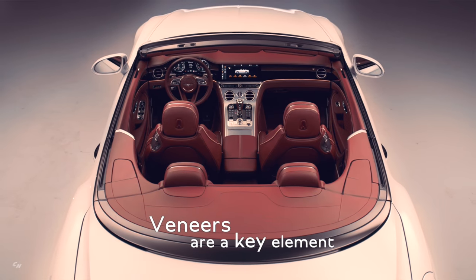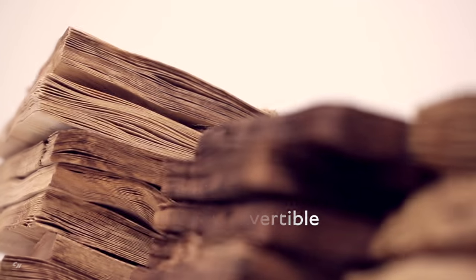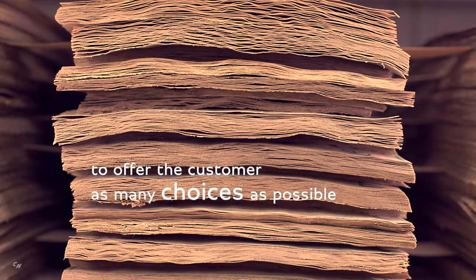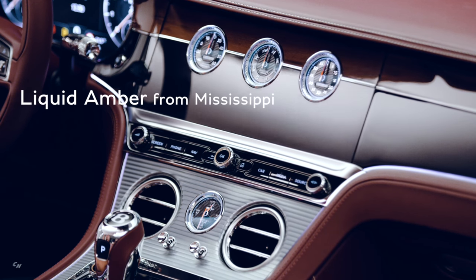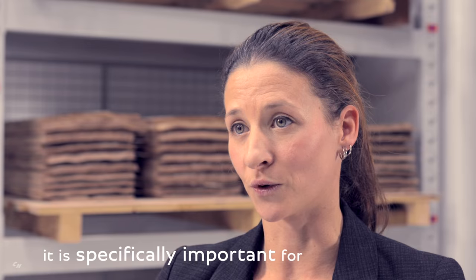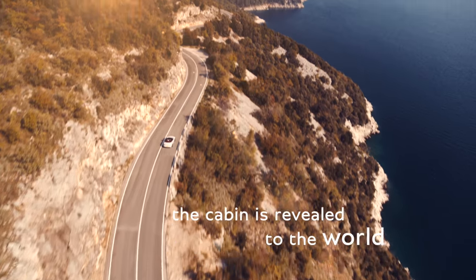Veneers are a key element of our Bentley interiors. We have selected a wide range of veneers for the Continental GT Convertible to offer the customers as many choices as possible, because the veneer can be very personal. We've recently introduced liquid amber, which comes from Mississippi, and another species that is called Koa and comes from Hawaii. This is specifically important for the Continental GT Convertible because the cabin is revealed to the world.